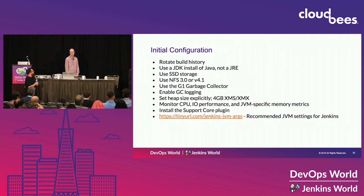if you have to for compliance reasons. We recommend that you run Jenkins under a JDK install of Java and not a JRE. It just makes it a little easier to debug if there are issues later. We don't have to say, oh, you need to restart it in a JDK before we can do some deeper debugging. So just run it that way from the start, and that's helpful to us and to anyone who's helping.